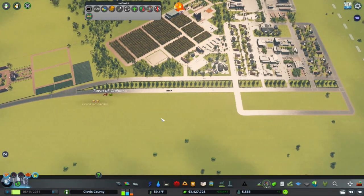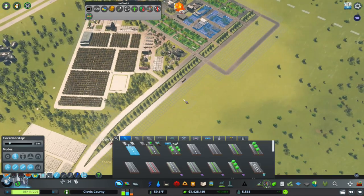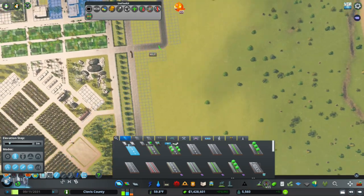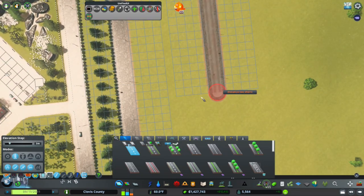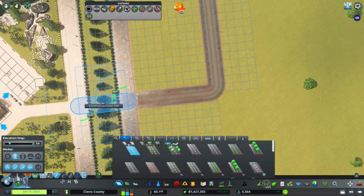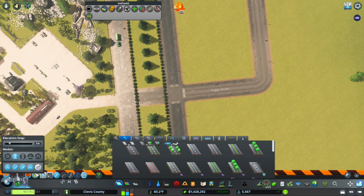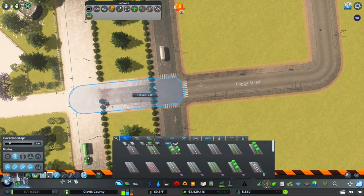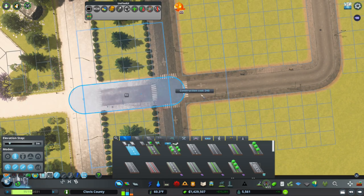Residential in here. Maybe expand out our town just a little bit. Oh, really got to get used to all the different anarchies I need to turn on and off, right? There we go.